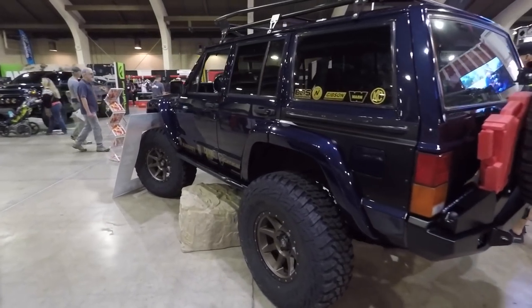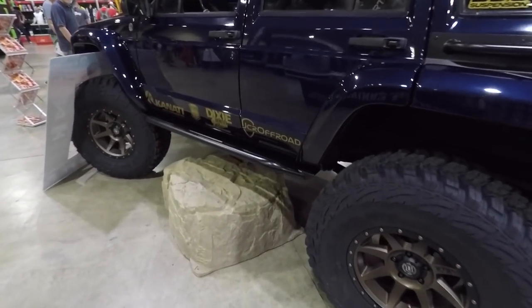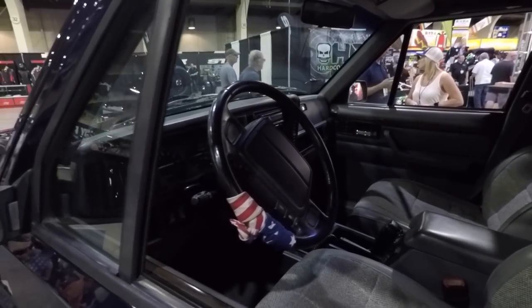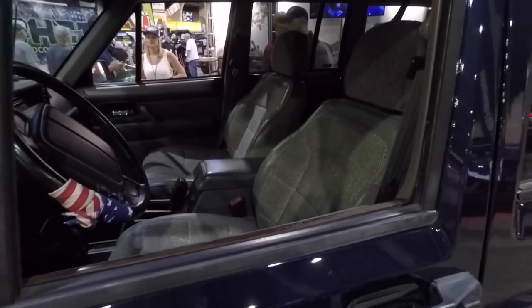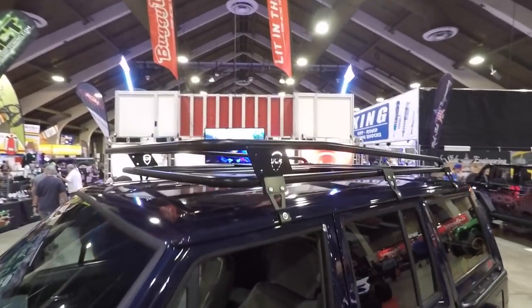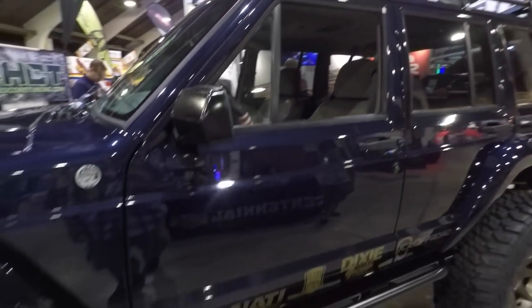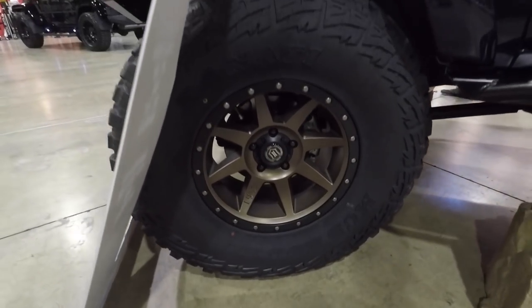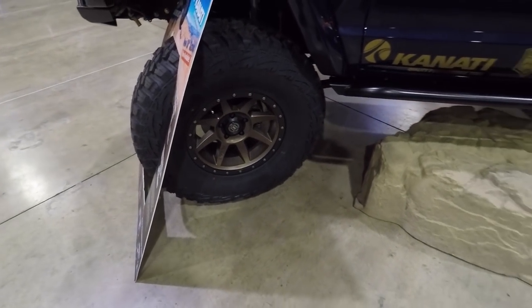They're unibody, but they are the most badass unibodies on earth. They still kick ass. Pretty much stock on the inside except for the CB stuff. I like their roof rack. Icon wheels, those are expensive. Real beadlocks too.